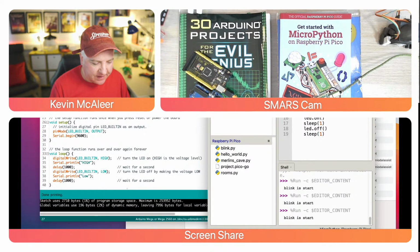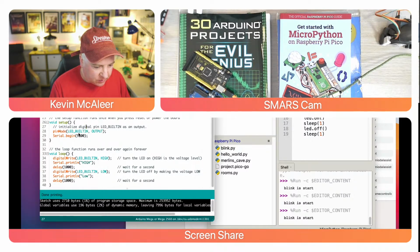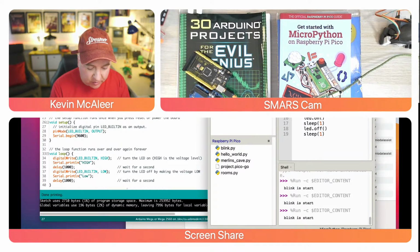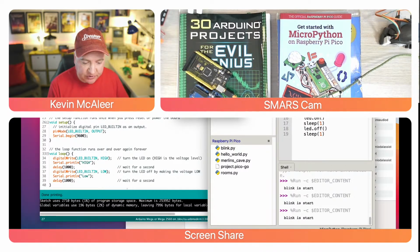So what I've not done there, if you look over in the Arduino code, you can see we've got this output. What we're saying there is we're setting the pin mode to be either an input or an output, a digital in or a digital out. We do need to do the same thing here in the MicroPython code. So we do Pin dot and then OUT in capital letters. That's the convention there.